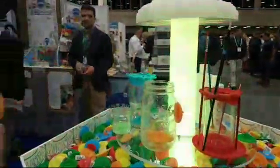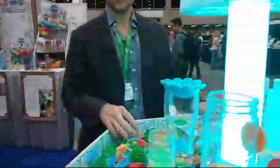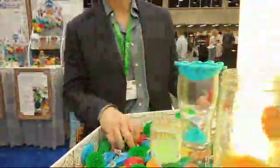What are these? What are they? Brush cleaners. Oh, they're brush cleaners. So you just put them in a little jar and it helps get all the little nooks and crannies? Yeah, it makes the process about 10 times faster. So cool. Awesome. I love the colors.